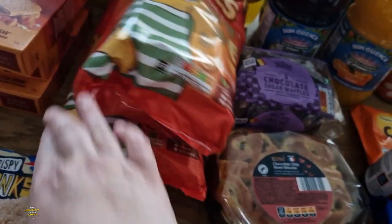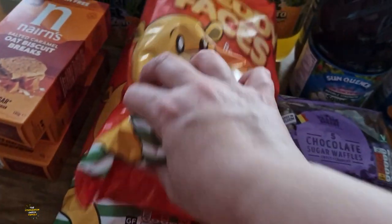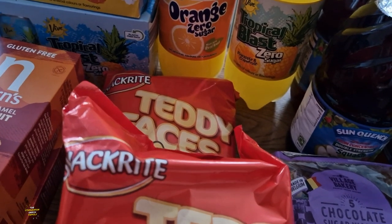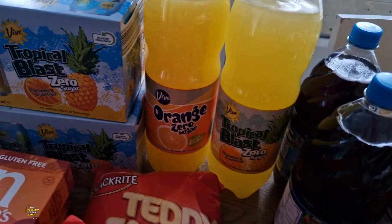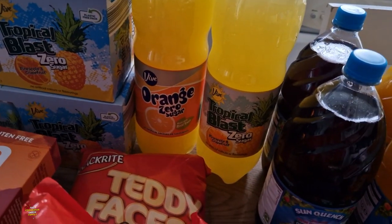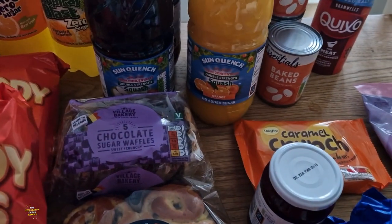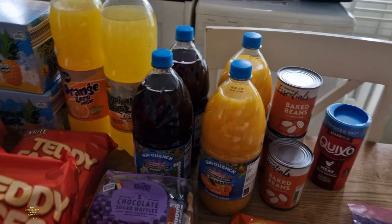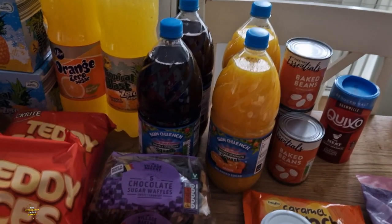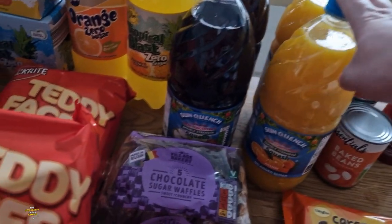Got two packets of Ben's teddy bear faces. Again, he takes a packet with each of them to school. Got some of those Vive Orange Zero and the Tropical Blast. Again, that's like Fanta, and that one is like the Lilt. Got two bottles of blackcurrant squash, two bottles of orange squash as well. Again, the kids go through stages. One day they want one, one day they want another. So at least if you've got both of them in, they can choose what they want.